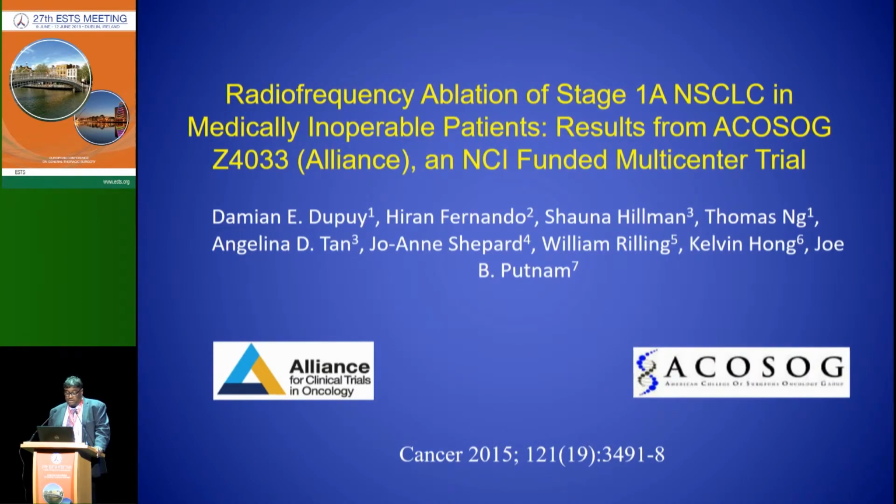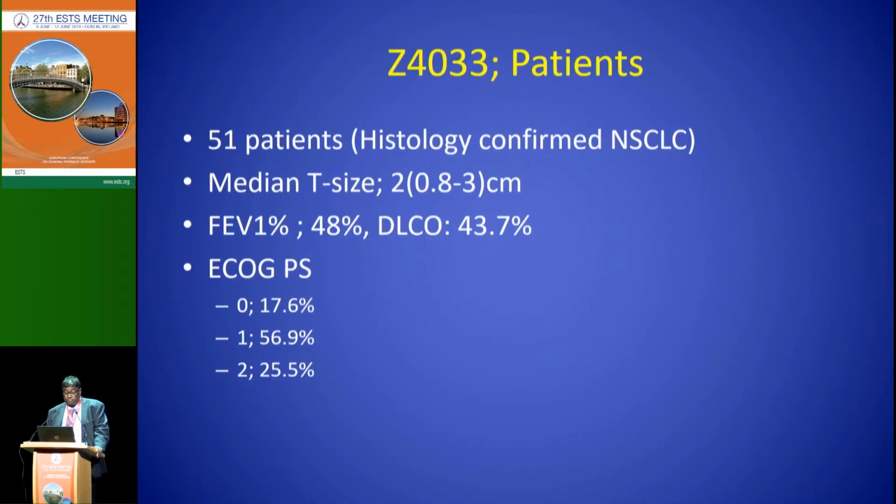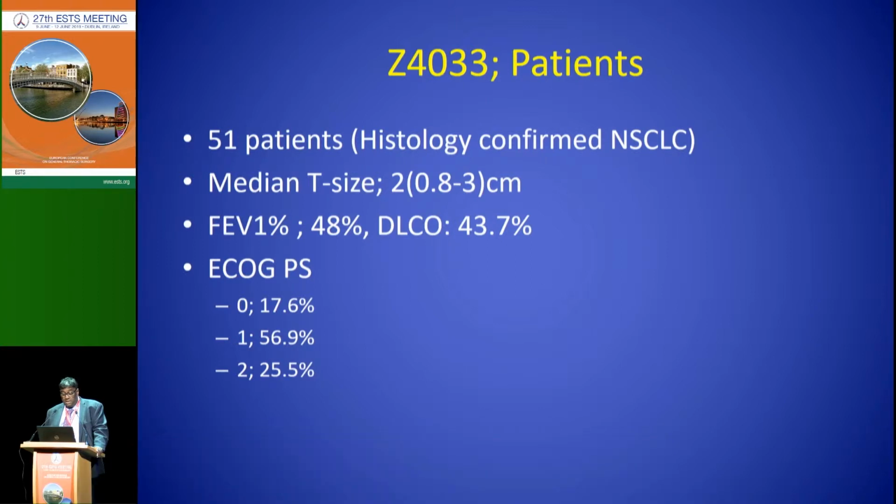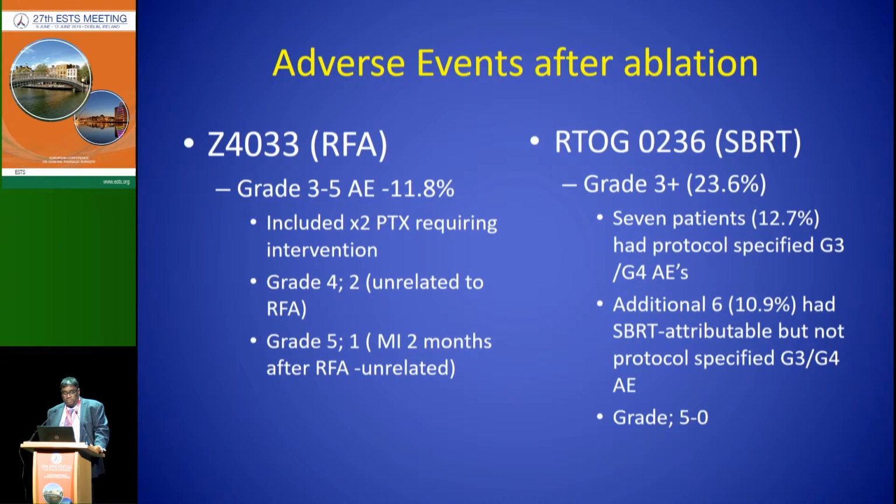And then this was a multi-center study run through the American College of Surgeons Oncology Group. The study was called Z4033. It was a prospective phase 2 study looking at the technique of percutaneous ablation. In this study, we had 51 patients, all with histologically confirmed non-small cell lung cancer, a median size of 2 centimeters, but allowed up to 3 centimeters. And you'll see again that the lung function was impaired, FEV1 of 48, DLCO 43.7. And every patient who entered this trial had to be evaluated by a study surgeon who said that this patient was not a candidate either for a wedge or for a lobectomy. So these were truly impaired patients.